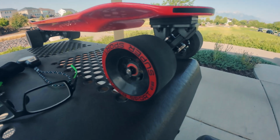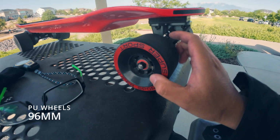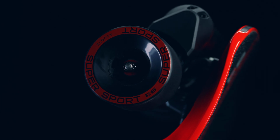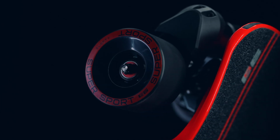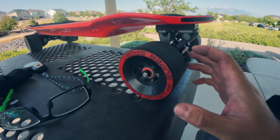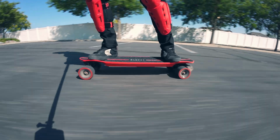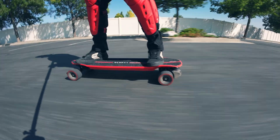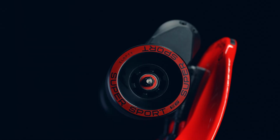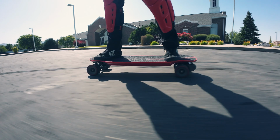I'm not exaggerating. I think they could be selling these stock tires for retail, and I would buy them and put them on my other boards because they're so soft and so incredibly grippy too. One of the first things I noticed is that roads I hated going on are a lot more enjoyable now. The wheels feel extremely good. They feel extremely grippy. They don't feel like they're going to lose traction at any time. They feel incredibly soft and comfortable versus other street wheels, of course.